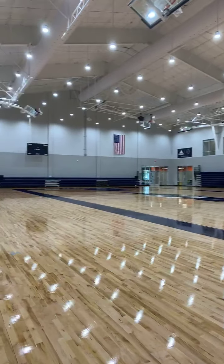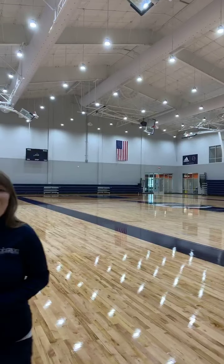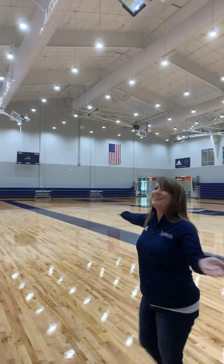All right, so here we are in the main gym of the Athletic and Recreation Center complex. This is where I do all of my slam dunks. Welcome.